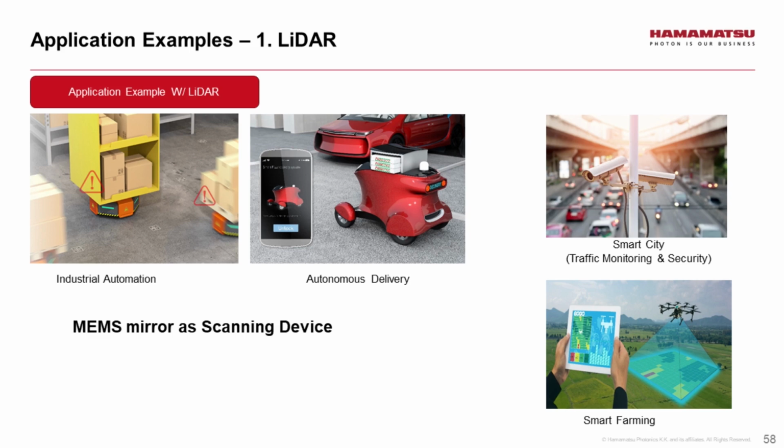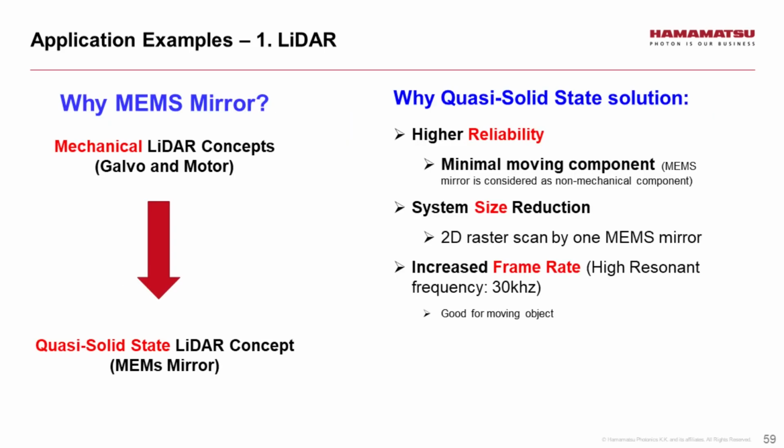And why can LiDAR be used for these things? Well, these things can be done by taking pictures, but those depend on the backlight conditions, like daylight, night light, or evening time, where the background light is different. However, when you use LiDAR, you're always projecting the laser onto the object, so it's not dependent on the backlight conditions. So in that kind of application, this MEMS mirror or LiDAR method can be used.